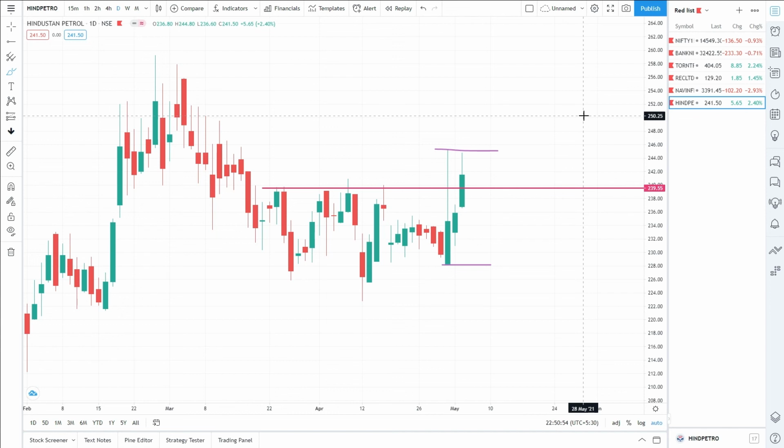So these are the stocks that we have on the list for trading in intraday tomorrow. And that's about it for the video. Hope you enjoyed it and learned a lot of new things about how to analyze a stock candle by candle when you're doing a stock filter, and how to use the support and resistances.